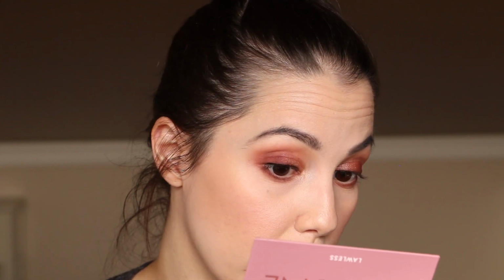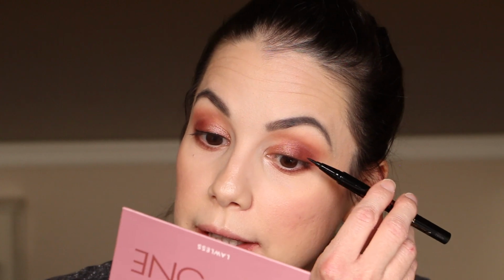And I'm doing a thin line of this liquid liner because it is incredibly pigmented. It is very rich, very dark, and as you apply, there is a smooth flow to the ink. It doesn't skip or drag, and I'm treading softly because, like I said, I'm a little rusty with my liquid liner skills.